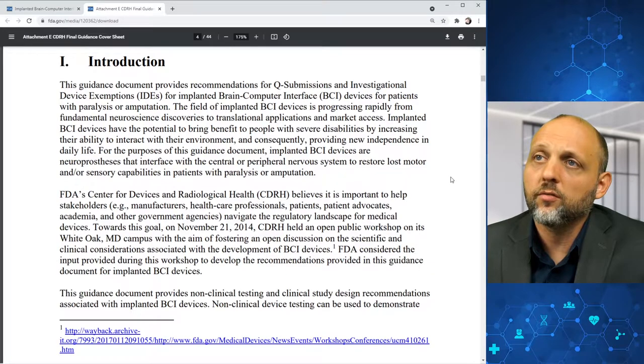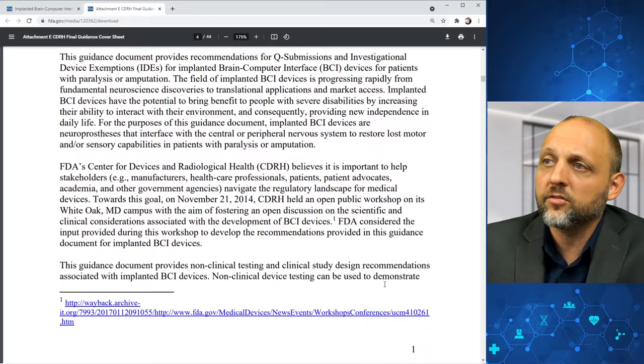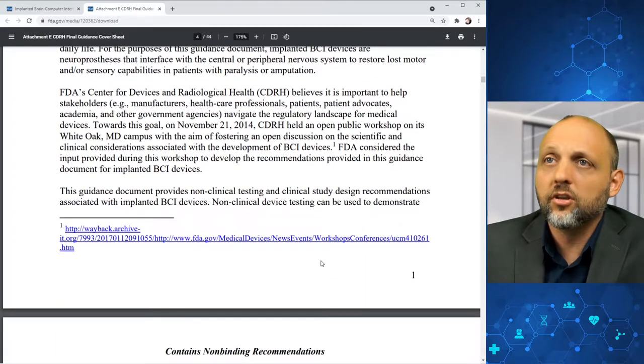Towards this goal, on November 21st, 2014, CDRH held an open public workshop on its White Oak campus with the aim of fostering an open discussion on the scientific and clinical considerations associated with the development of BCI devices. FDA considered the input provided during this workshop to develop the recommendations provided in this guidance document for implanted BCI devices. This guidance document provides non-clinical testing and clinical study design recommendations associated with implanted BCI devices.